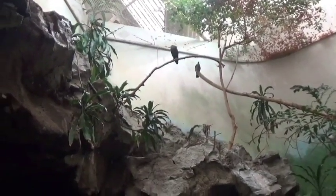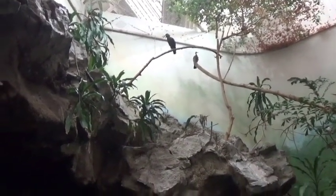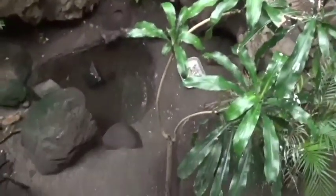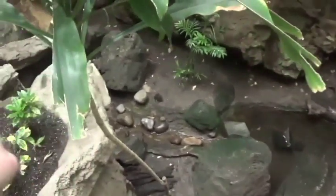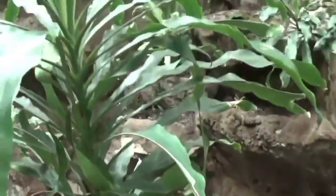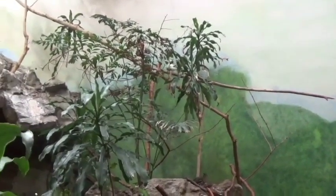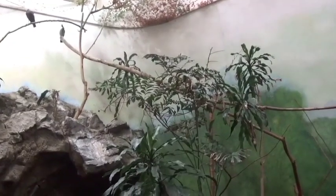Alright, on to the rainforest. Alright, we're in, and there's these birds that are just like talking and everything. The waterfall isn't on, but there's some trees and the lower ground over there too. Right down there. The water and everything else. Oh, there it is. Look, if any of you have seen that, right up there. That's one of the white birds.